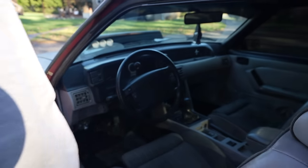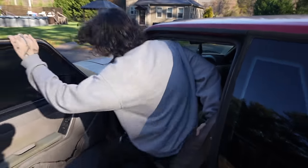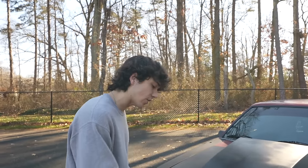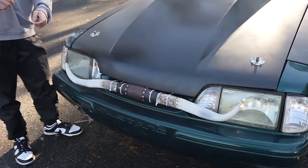Dude, is it? No, put it back. Put it in first. Whoa, put it in first. All the way down. So we've had this car for a few days now. We've already added our little touches. As you guys could tell, great touch.